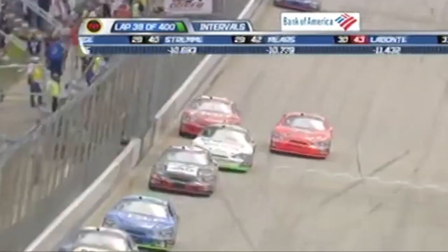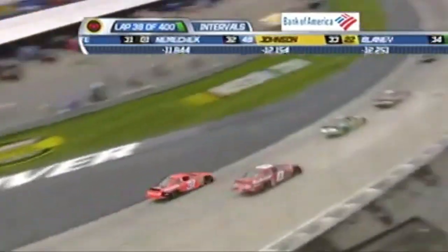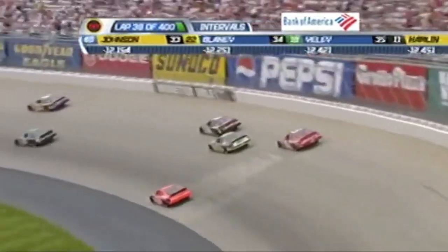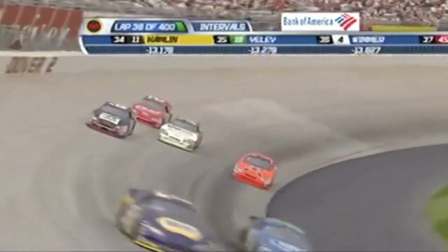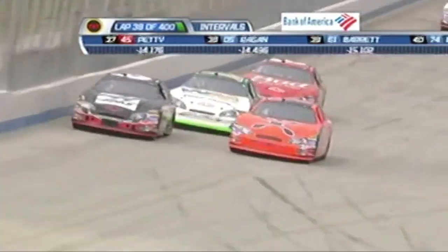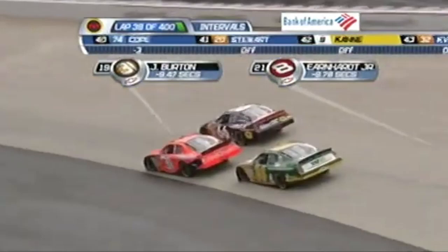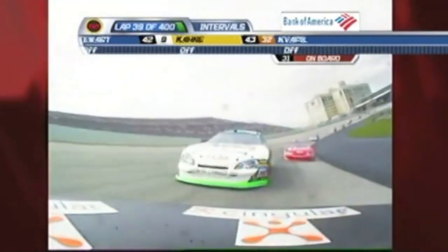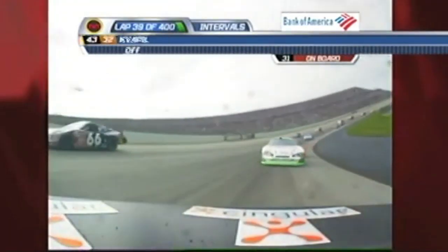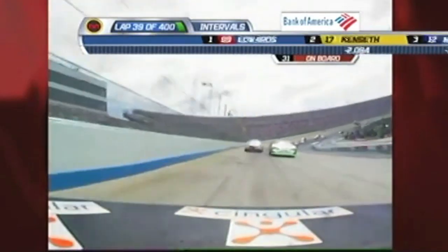Dale Earnhardt Jr. in the 8. Jeff Burton in the 31. A couple of championship contenders. Junior's going to be like California. He's going to run out of racetrack before this thing's over. Oh, careful, Junior. Almost ran out of it there. He did. Sterling Marlin looking back at Sterling from Jeff Burton. Earnhardt Jr. behind the 14.